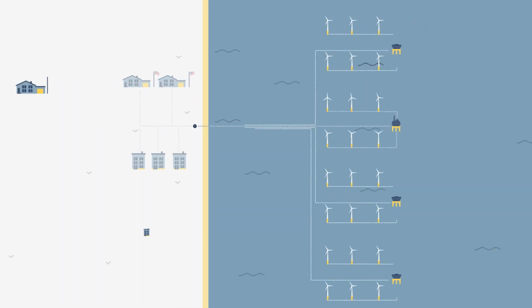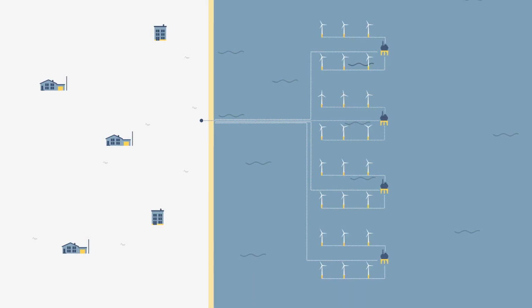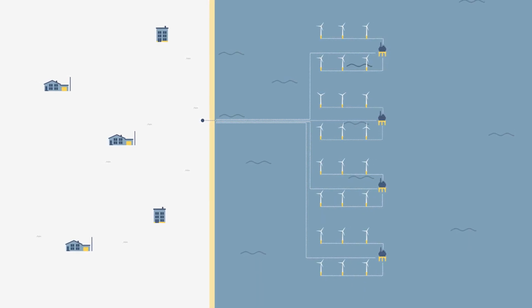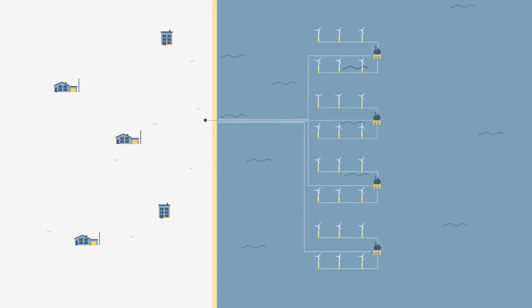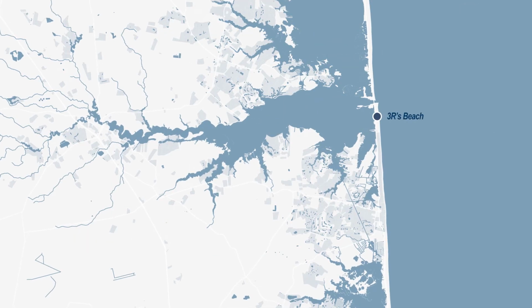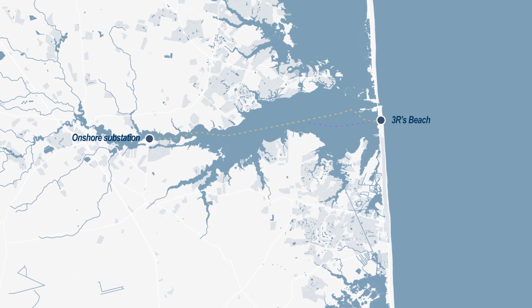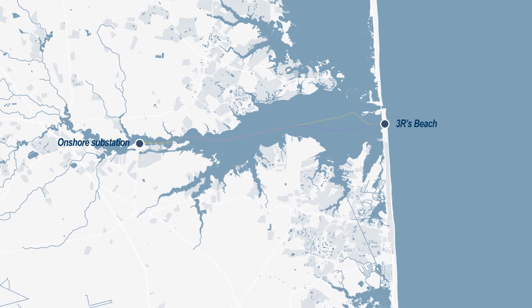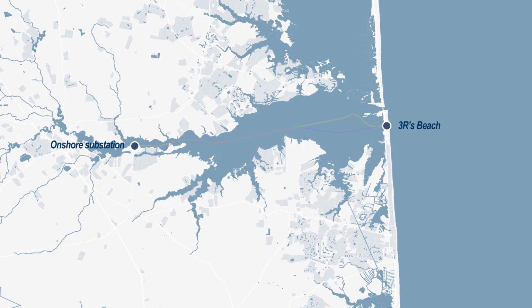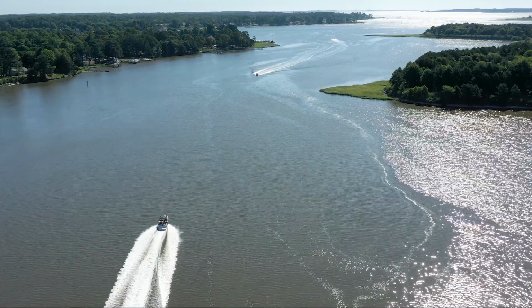U.S. Wind may build up to 4 offshore substations, each with its own transmission cable, to make landfall and connect to 1 or more onshore substations. There are several routes that the cables may take to connect with the onshore power grid. Each potential route will be extensively evaluated by engineers and environmental experts and will require permitting and approval from federal and state authorities.